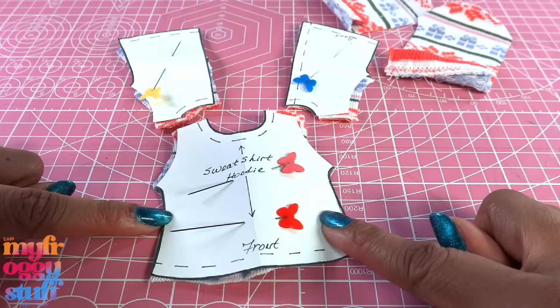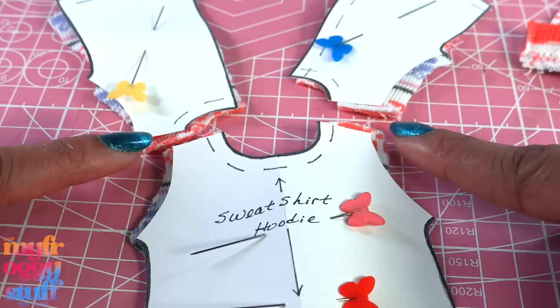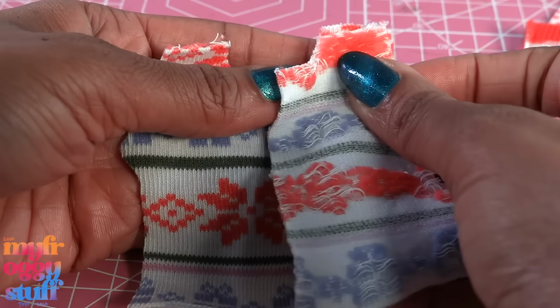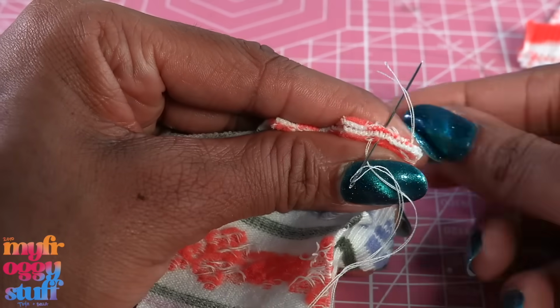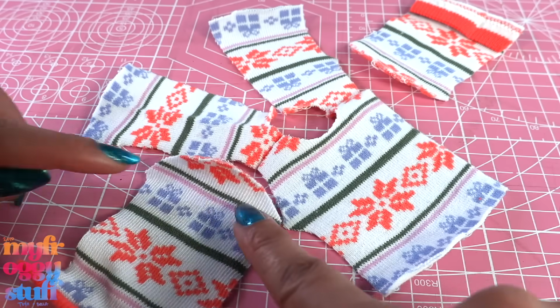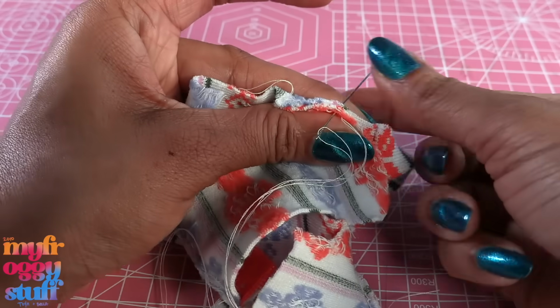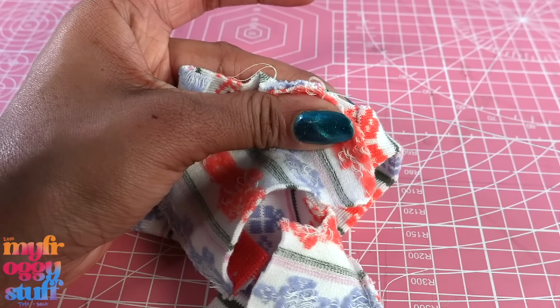Take the front of the pattern and the back, and we're going to sew them together at the shoulders. Stacking them good side to good side, then stitch them together using a back stitch. Then sew on the sleeves, line them up at the curve, flip it over. We are keeping everything flexible with the back stitch.